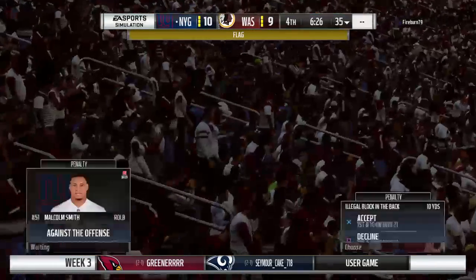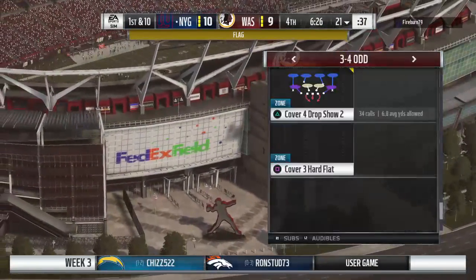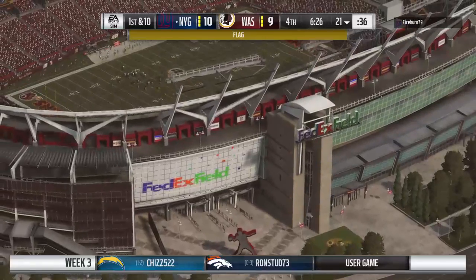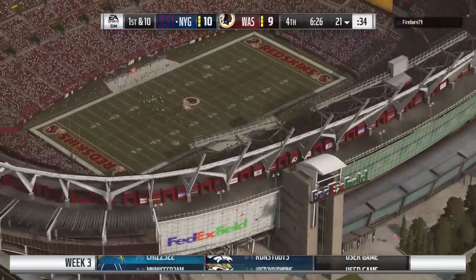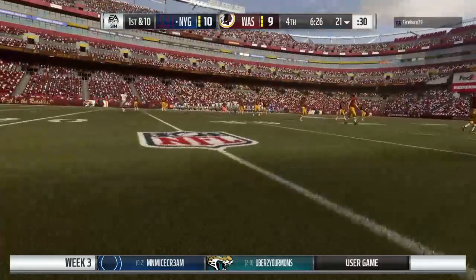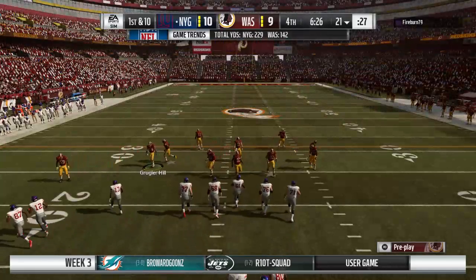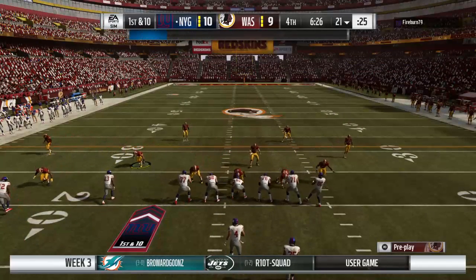And a good return up past the 30, but was it aided by an illegal block or a hold? Let's see. Some good games going on in the early window. This might be the best of the bunch.